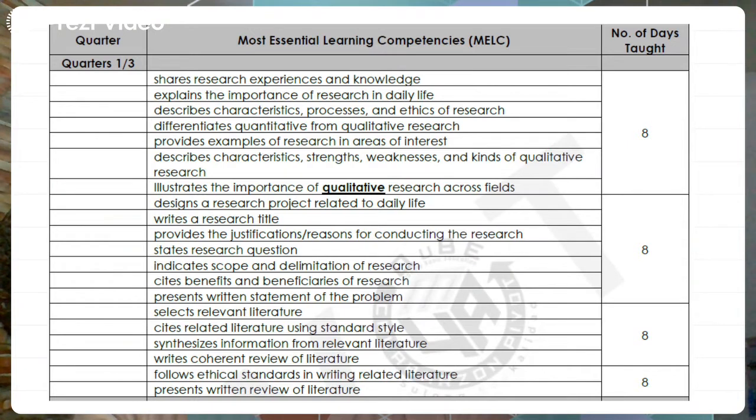Next, state the research question or the statement of the problem. Indicate the scope and delimitation of research. So these are two concepts, scope and delimitation. Next, we have the sites, benefits, and beneficiaries of research. So this talks about the significance of the study. You also have to present the written statement of the problem in a format that is acceptable in our institution.